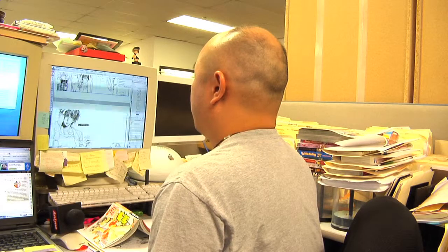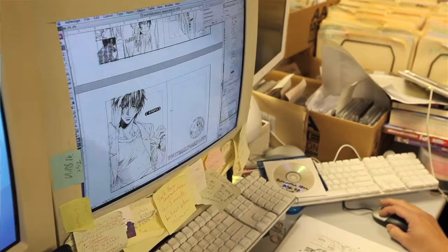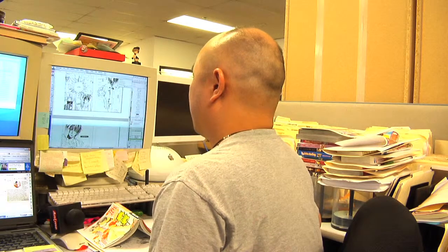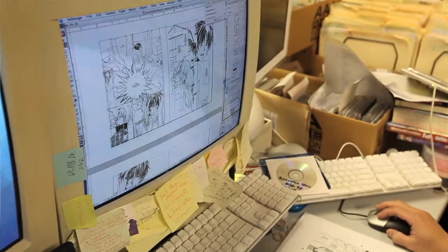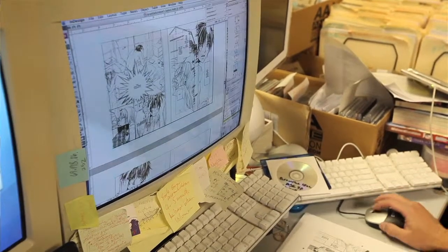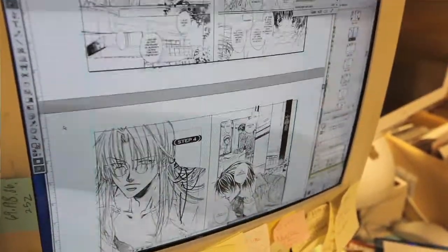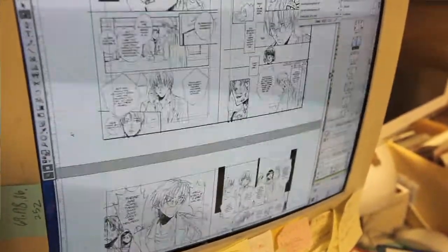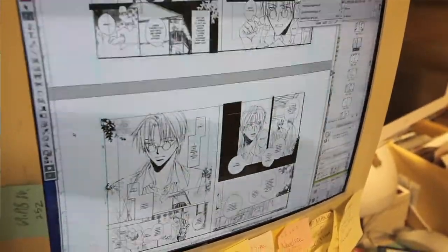Here we have some of the interior work that's being laid out for the book. Of course, with manga, everything's all black and white, and reversed in the Japanese reading format, the right to left reading format, and a lot of the English typesetting is done in this layout process.